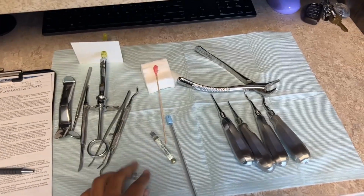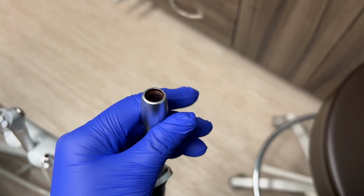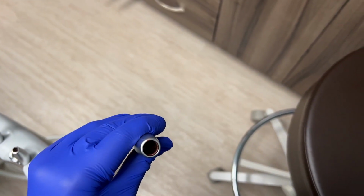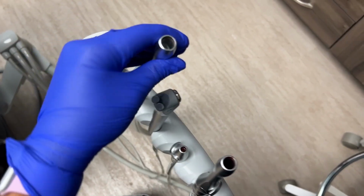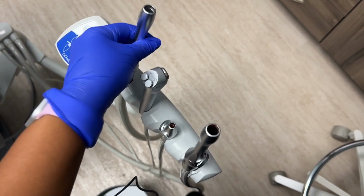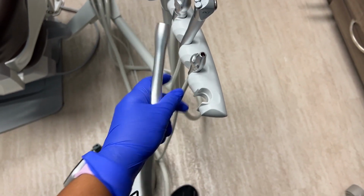Okay, this is pretty much set up. I'm gonna just go grab a patient and we're gonna get started. I did just want to show y'all this really quick. From the extraction, there's blood and stuff in here, so we have basically a chemical that we pour in the water. It makes it yellow and we'll just run all this stuff in here.